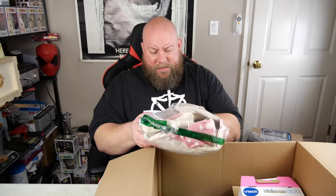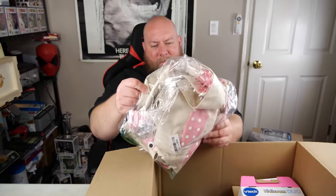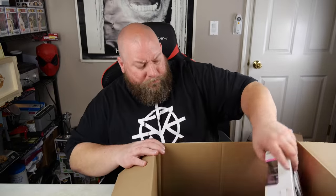Looks just like a bag or something. Some of this stuff, it takes me after the video to go through, open it up, and really figure out what everything is. But wherever it is, this thing will be very expensive. It looks like a bag, like a duffel bag thing, more than likely.